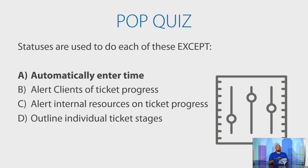So making sure that that time entry is fully fleshed out, maybe utilizing a stopwatch feature, or even the mobile app is a great way if you have technicians that are on the road. Just making sure the time is also attached when we are changing those statuses is going to be important.